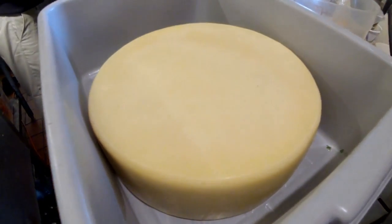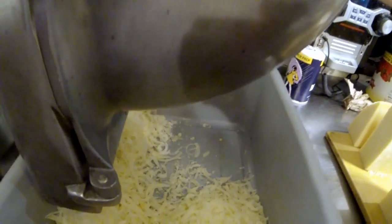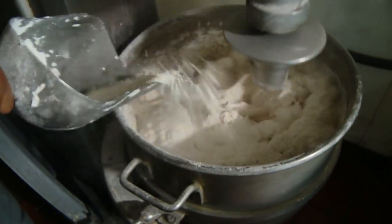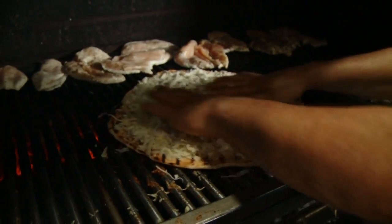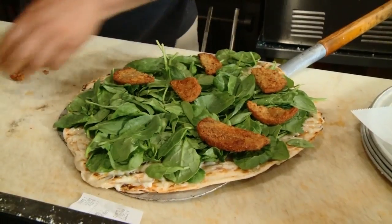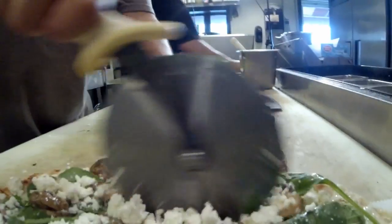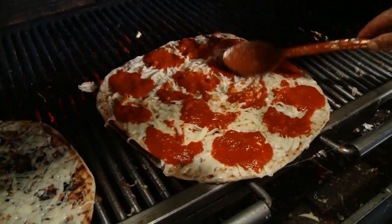We buy big 18-pound wheels of cheese and we cut them and shred them to our own consistency. We're making dough fresh in-house every day. We make our own sauce. So really, we pay attention to every single detail. And because we've been doing it for so long, it's more like second nature to us, where this is how we do things, this is how we were raised to do things. We don't know any other way.